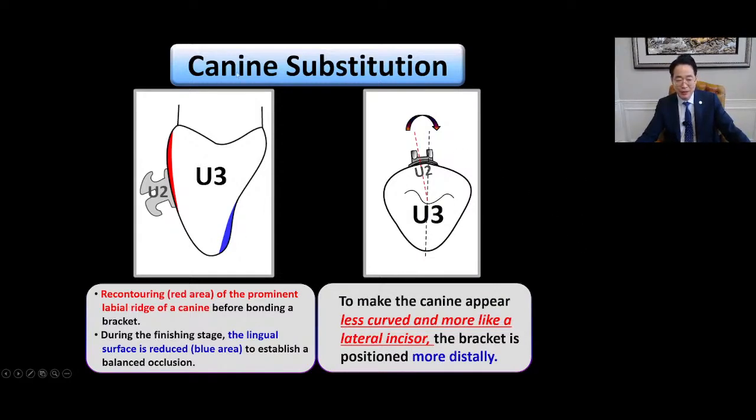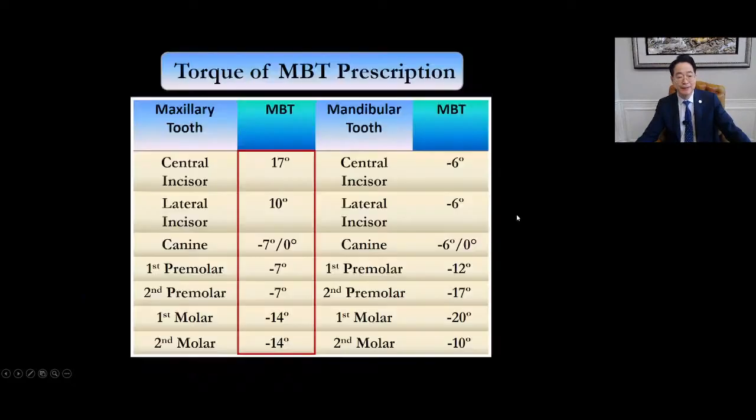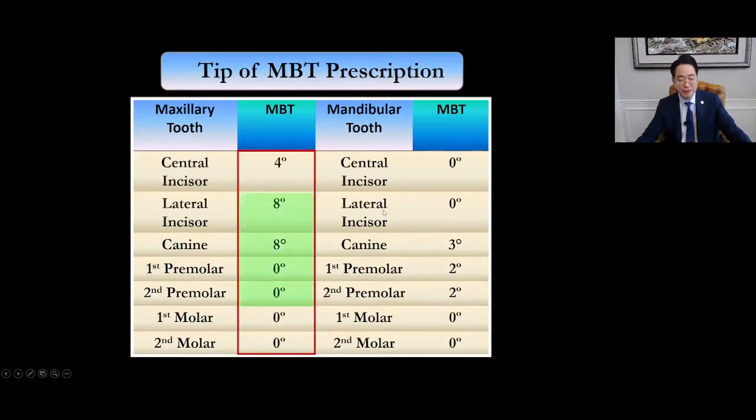And when you're substituting canines, you have to consider all these aspects. We should now talk about the brackets we are using. These are the mandibular brackets. The main reason for using the central bracket is the palatal root torque that will counteract the canine root prominence. And if you see carefully here, upper central incisor torque is 17 degrees, and lower second premolar torque is minus 17 degrees. So it's opposite, okay? But the numbers are the same. So we will see this in the next slide.